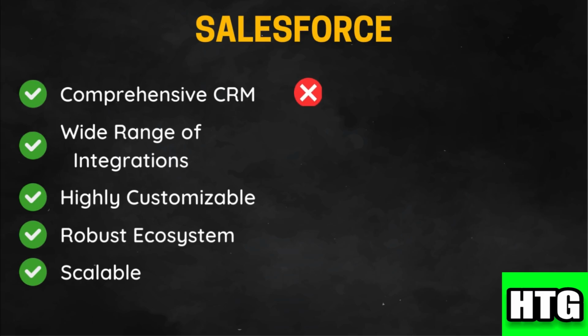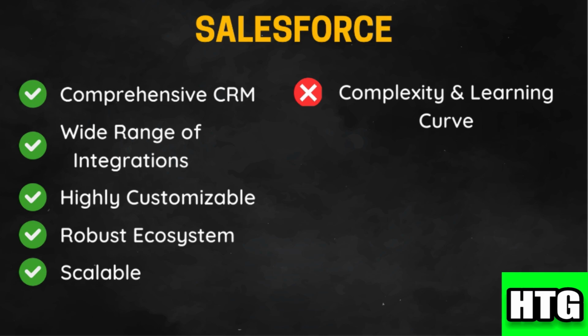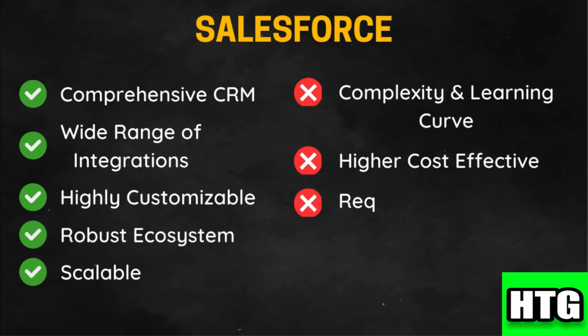Somehow, the platform's extensive features and customization options can be overwhelming, requiring significant time to learn and implement. Salesforce can be expensive, especially for small businesses, due to its extensive features and add ons. Customizing and optimizing Salesforce may require technical skills or hiring specialists.